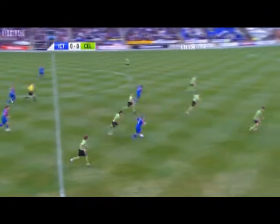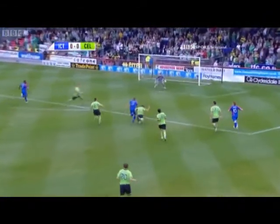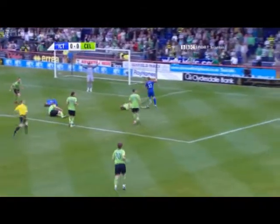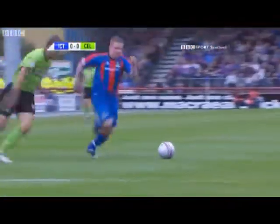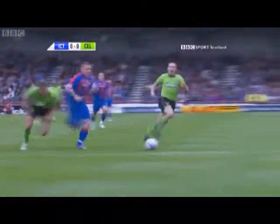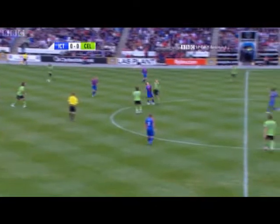Inverness Caley Thistle, after a season away, back in the SPL, and back on the attack. It's Johnny Hayes going through. Well, was he tripped there? The referee had an early decision to make. No penalty given, but Jos Hooiveld hands out there. There's a slight clip there on Johnny Hayes. It's a decent shout.